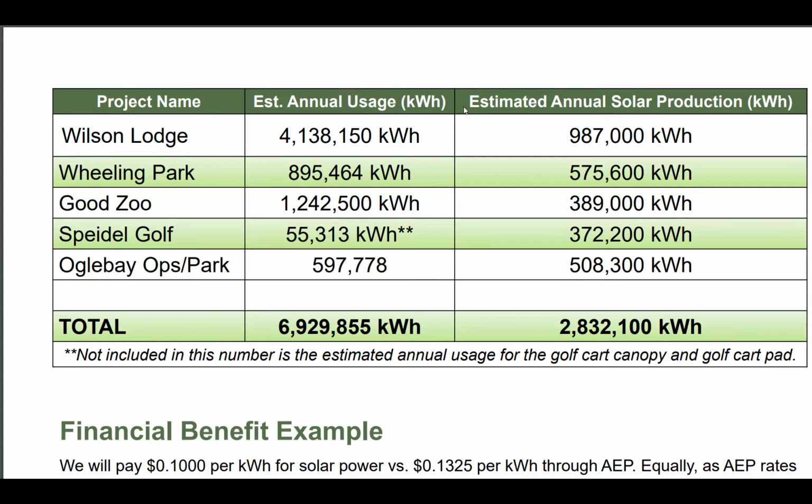Again, right now, we're in the sustainability business, but the companies that want to purchase these agreements are in the renewable energy and federal tax credit business. And so it was the perfect marriage of both. We're able to establish sustainability best practices, and they are able to receive the renewable energy credits. And so it was great. And again, one of the benefits is, as an example, we would pay 10 cents per kilowatt hour for the solar power versus 13 cents per kilowatt hour through AEP.